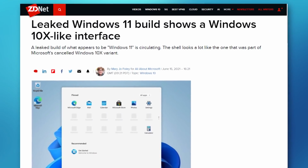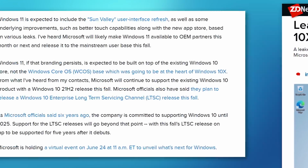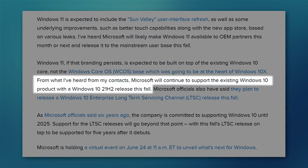In at least one article on ZDNet, the journalist said, "From what I've heard from my contacts, Microsoft will continue to support the existing Windows 10 product with a Windows 10 21H2 release this fall." So it looks like Windows 10 is at least going to get a major update this fall, and they could keep doing some updates after that even.